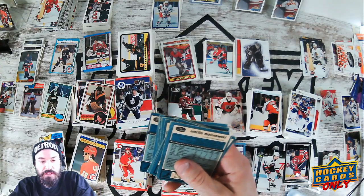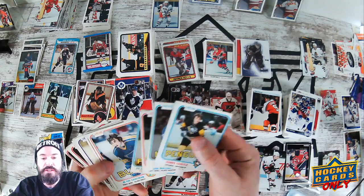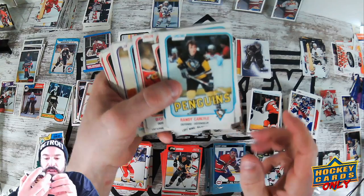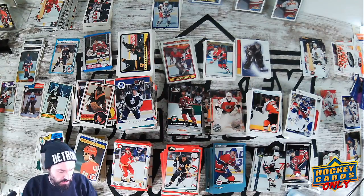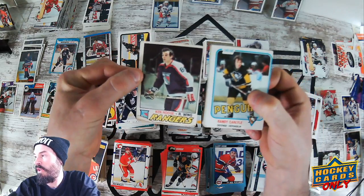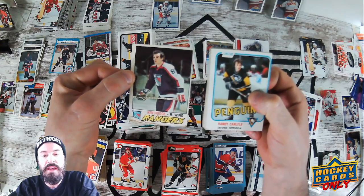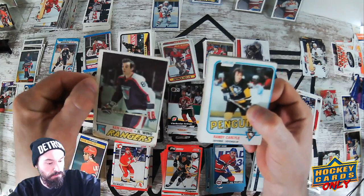These were interesting. This is one of my more likable sets. For some reason, I just like the way they did their design down here. And these were, I think, 77, it said. No, I'm sorry, 81. The 77 was this, and it's somewhat similar, but not quite. The Rangers card, Ken Hodge over here, this thing is a 77. Okay. So this is probably the oldest card we had in here.